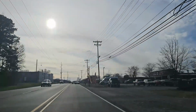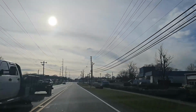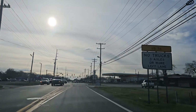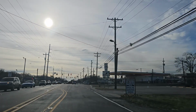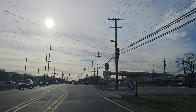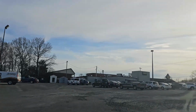All right, I think we're getting close. 0.2 miles. I see the very tippy top of it. Looks like there's a good crowd here. There's people coming in, it looks like. Come on, after this pickup. Finally made it. I'm hungry too.